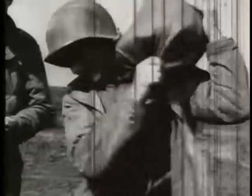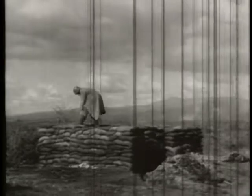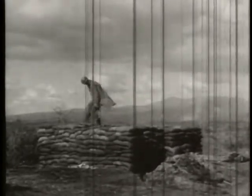They're putting too much in the sandbags. The sack should only be half or 2/3 full before tying the neck up tightly. The sergeant standing on top doesn't realize he makes a good target and may give away the position. He'd be safer on the ground, beating the bags into place with the back of a shovel.